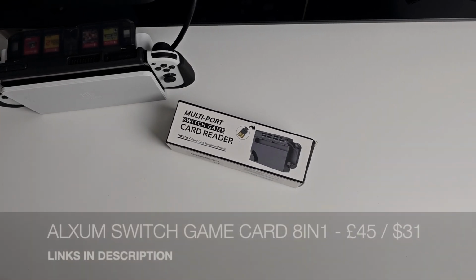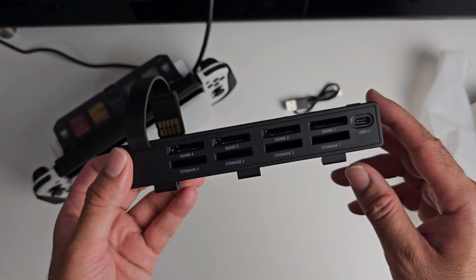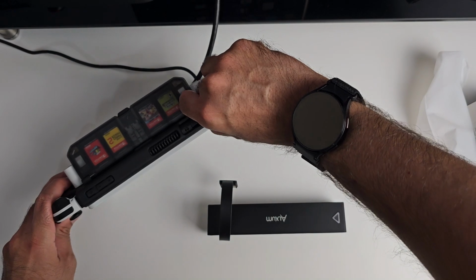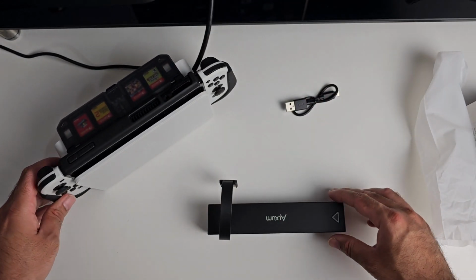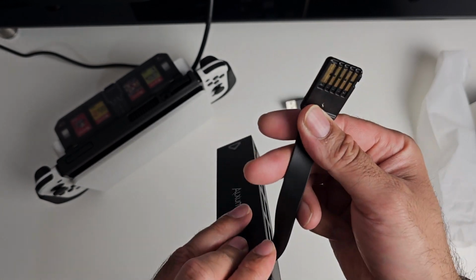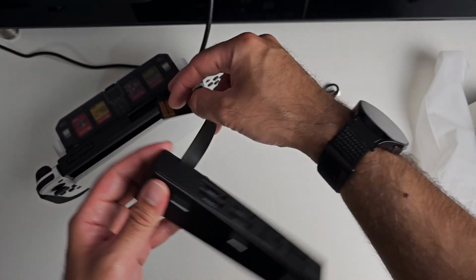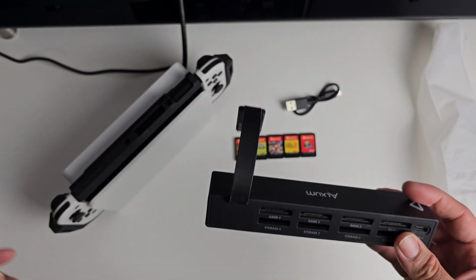Incredible. So next up we have Nintendo Switch game card reader. So why would you need an 8-in-1 card reader? When you want to change a game, it gets a bit tedious. You have to open the game card slot, you have to take the game card out and put a new one in. This saves you from all that hassle. So it's an 8-in-1 card reader for Nintendo Switch, and you can see you have one single Nintendo Switch card which goes into that slot there. I've got the Switch OLED here, but this works on all versions of the Switch.